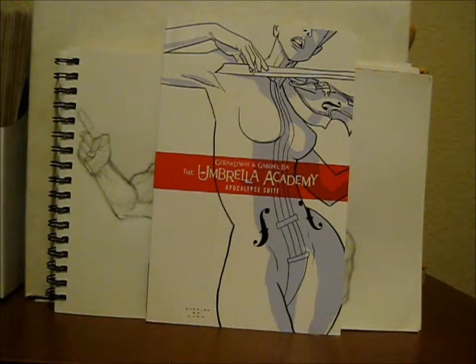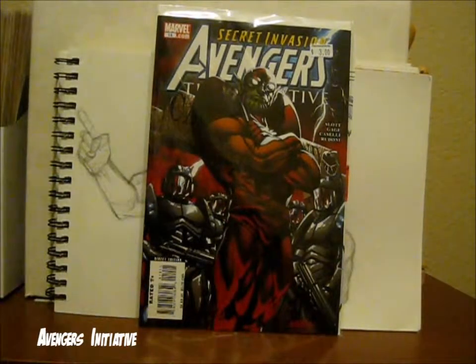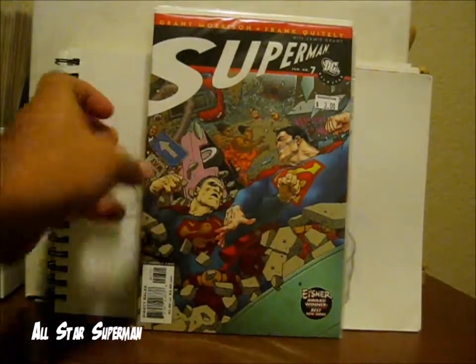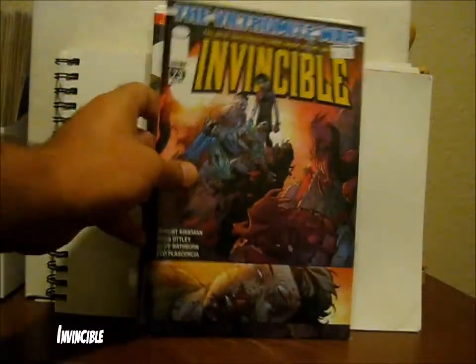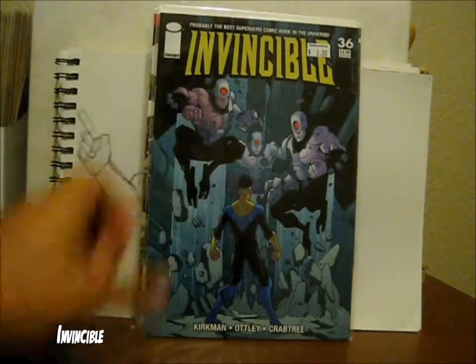All the rest of these comics I got for 70% off. I got Avengers Initiative number 14, number 27, and number 9. All-Star Superman number 7. I think I paid $1 for each of these, like $1.10 or something. Invincible, number 73, and number 36.